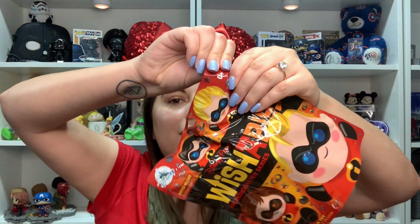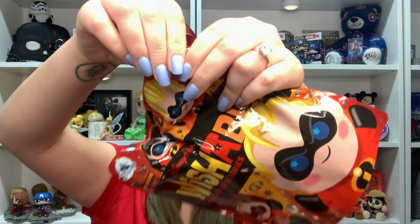I'm assuming I might have a double somewhere, honestly. Whether it be a double of Violet or a double of Mr. Incredible. Now this one feels really squishy and big, so I'm thinking it's Mr. Incredible, but we will see. So let's go. Ready, 1, 2, 3. Why are these ones so hard to open? Oh, there we go.